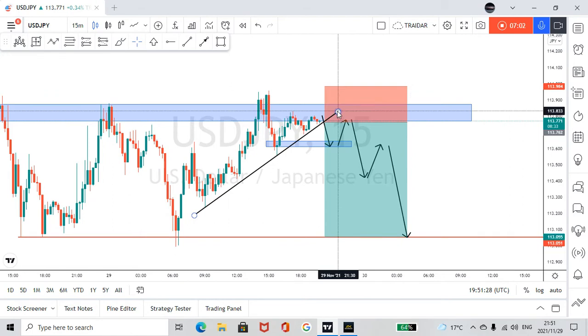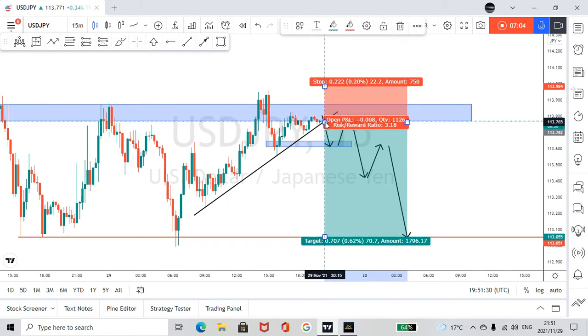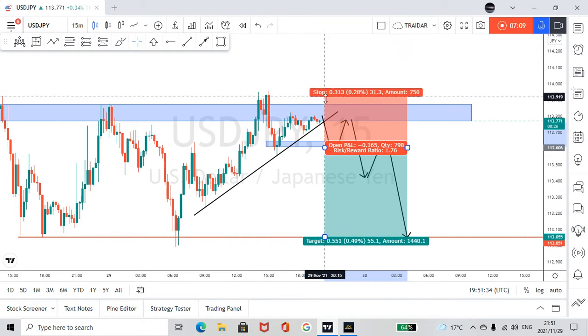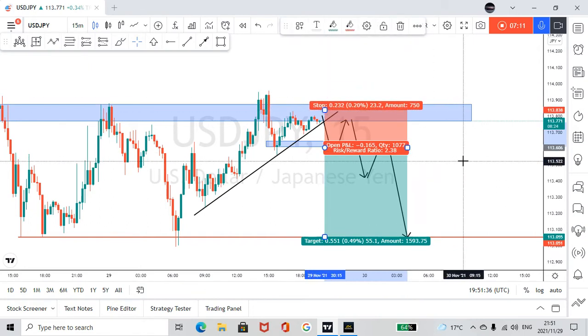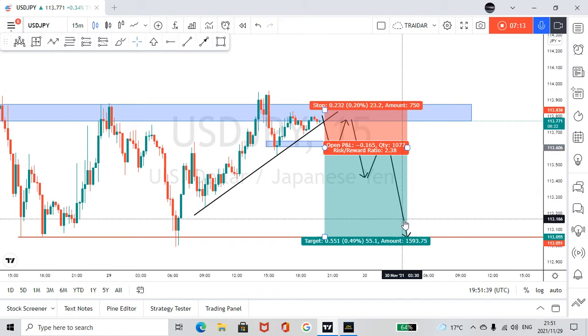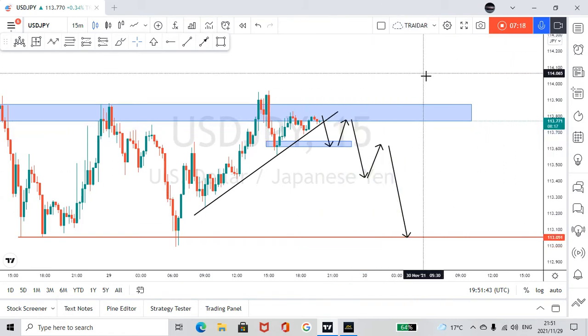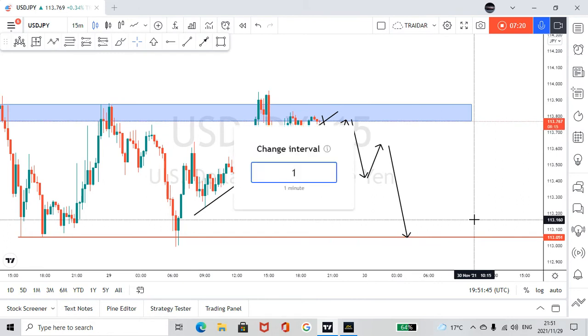right here. Or you can just wait for the market to break this area, come back for a retest, and then you have the stop just above here. And then you're safe to take this thing all the way down here. And that's just about it for USDJPY, guys. Let's move on to our next pair of the day.